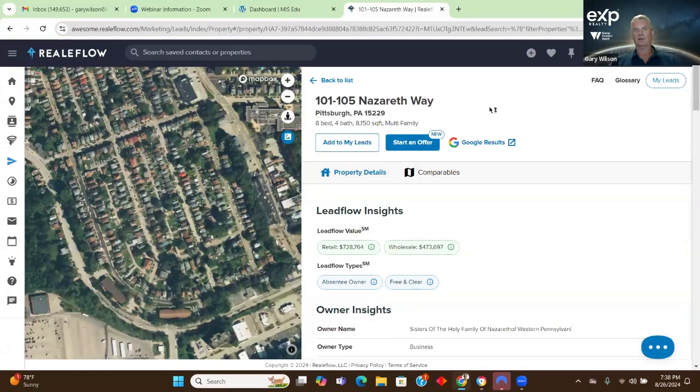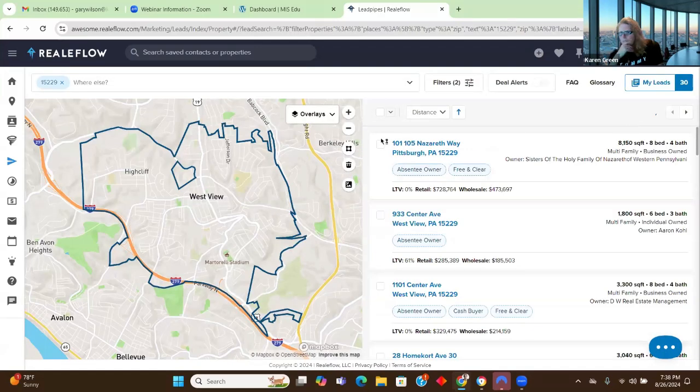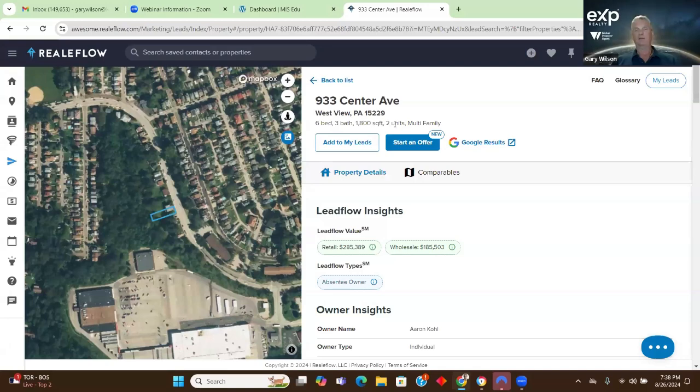That's interesting. Let's go back and pull up the one before. Fourplex. Yeah, you agree. I could tell too, it probably also has four baths. Two units, two bedrooms, 1 bath each of them. Yep. Well, here, now this one does say 2 units, Mike, right in there. 6 beds, 3 baths, 1,800 square feet, 2 units, multifamily.